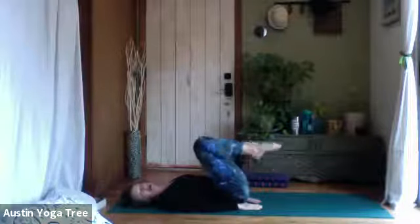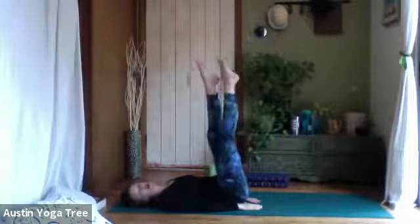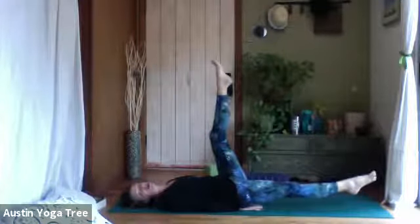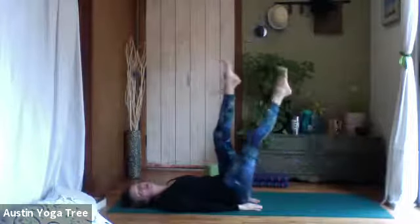Draw your knees back in and re-extend the legs up to the ceiling, maybe pointing the toes at this point. On our inhale, we'll lower our right leg away from us. The degree that you lower that leg will depend on your back. So you might bring it all the way down towards the floor as long as you can maintain the structure of the low back. On the exhale, slowly pull it back up. No swinging those legs. Don't use momentum, use your muscles.